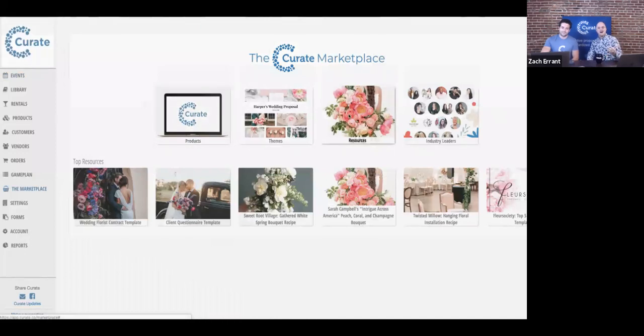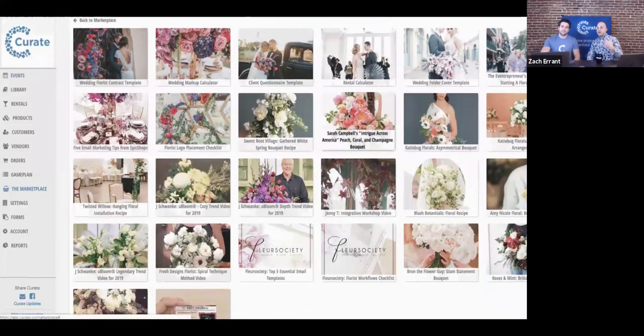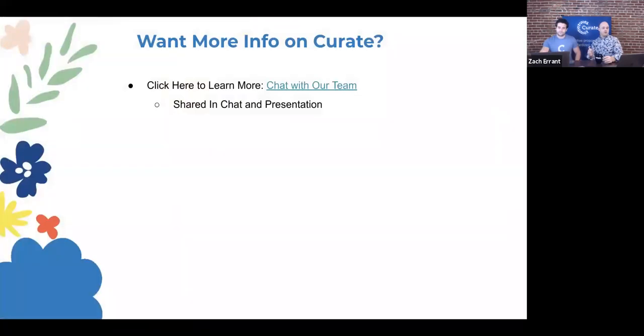But that said, one of the key parts of that marketplace is those partnerships that we're building with people that are innovating, and they want to help your company. They want to be able to make a difference in your company. And there are so many free resources just by being a part of Curate that you have access to, the top resources in the industry.